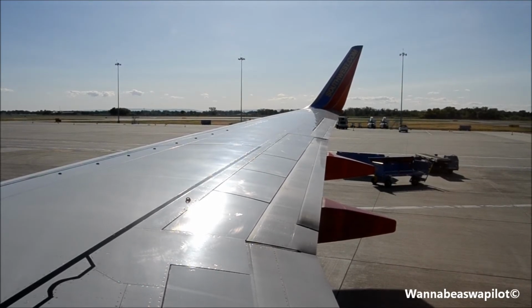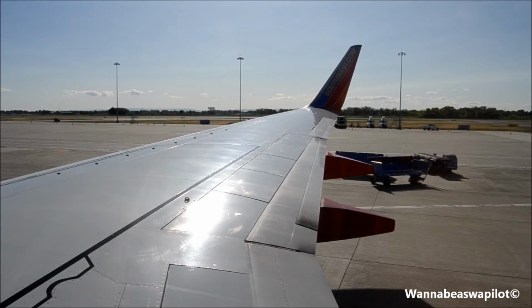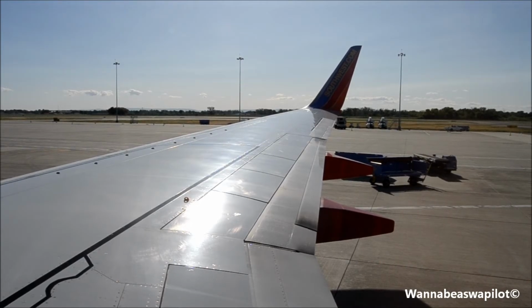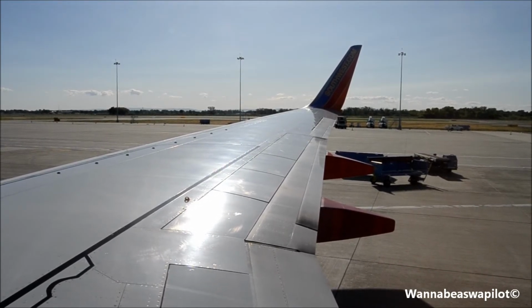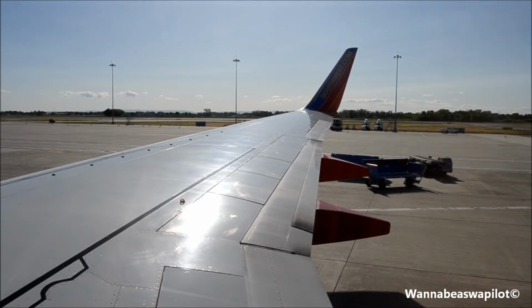Again, flight time to Phoenix is 1 hour and 21 minutes, and we're going on to Austin. Welcome on board. Those of you in the aisle, just go ahead and turn around, head toward the back, please, so we can close the doors.